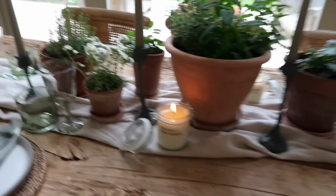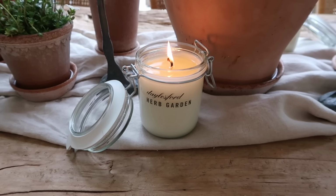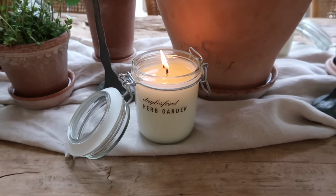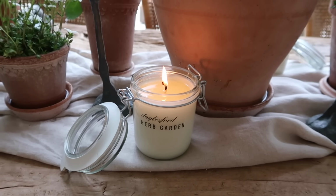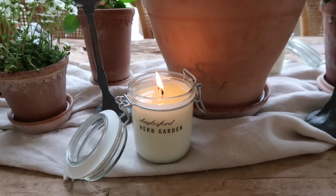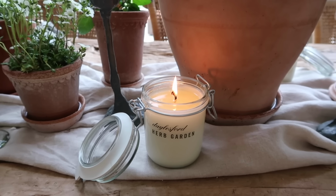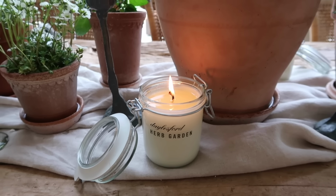And I popped to Daylesford the other day and I managed to get the herb candle. I would say that there are herbier candles out there, but I do really like it. Still up there. I think that everything that Daylesford does is exquisite, but I'd say my candles, the Diptyque one and the Cire Trudon one, they definitely have more of a herbier feel to it.